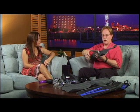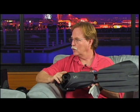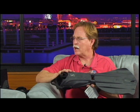And some other things you brought? Well, we brought some fins. This is one of our better selling fins for diving. It can be used for snorkeling also. This fin is a Sea Wing Nova made by ScubaPro. If you've got real strong leg muscles, this is a good fin for you. Great propulsion for not a lot of effort.